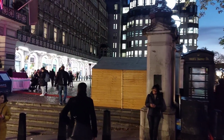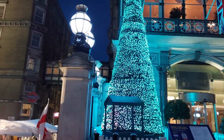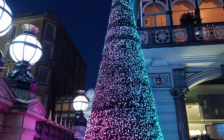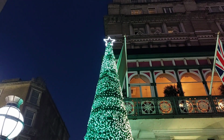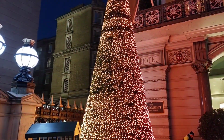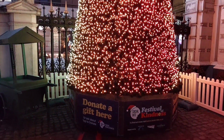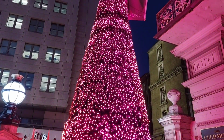at Charing Cross Station. And they've titled it Festival Kindness. It changes colour, so it is pretty cool. You can donate a gift under the tree of kindness. It's the Claremont Hotel, Network Rail and North Bank supporting this particular tree here by Charing Cross Station. Such a lovely tree. Look at the colours changing as I dim the lights.